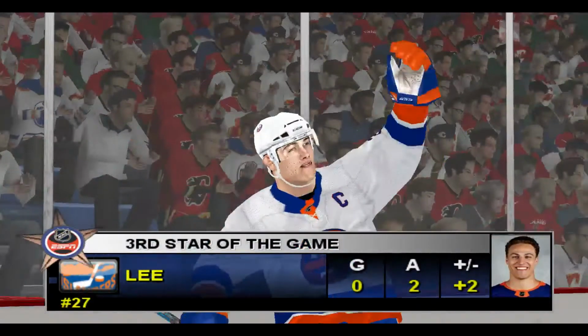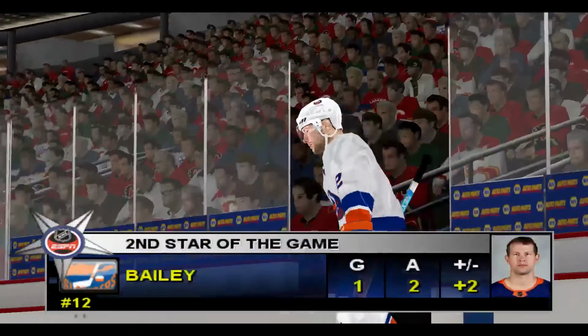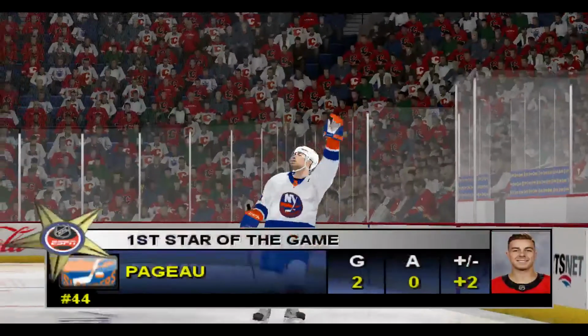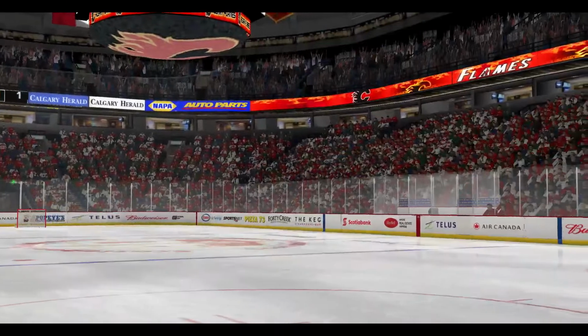New York Islanders number 27, Anders Lee. Tonight's second star for New York Islanders number 12, Josh Bailey. From the Pengrowth Saddle Dome in Calgary, Alberta, we've witnessed another fine matchup.